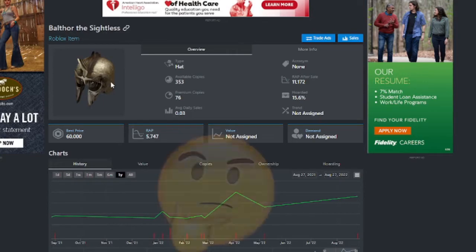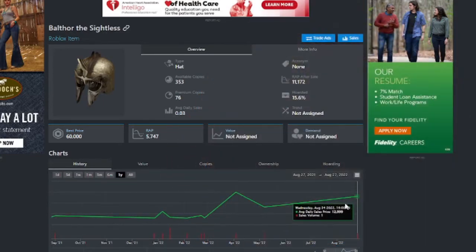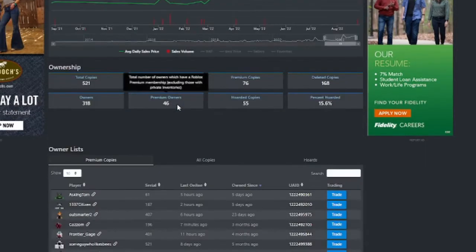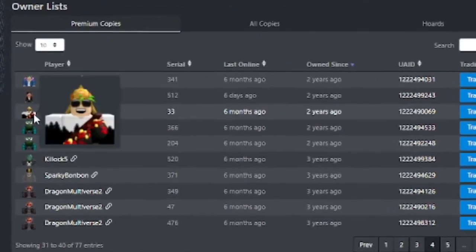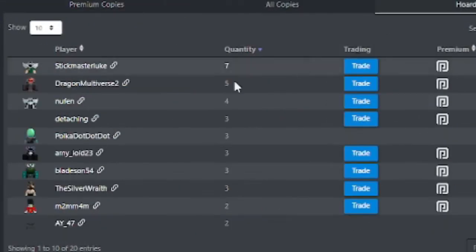I mean, I know some rare loungers were talking about this here and there. And as of right now, it has been selling quite decently, probably because it's a bit of a harder to find item, 76 premium copies, but I assume that most of those are hoarded. Yeah, you see Dragon Multiverse with 3 of them, Killock, Sparky, Bladeson, Golden Ray, and even Zara Glows has a copy. I'm pretty sure she has a few copies. Or not, I guess she's just upgraded them.